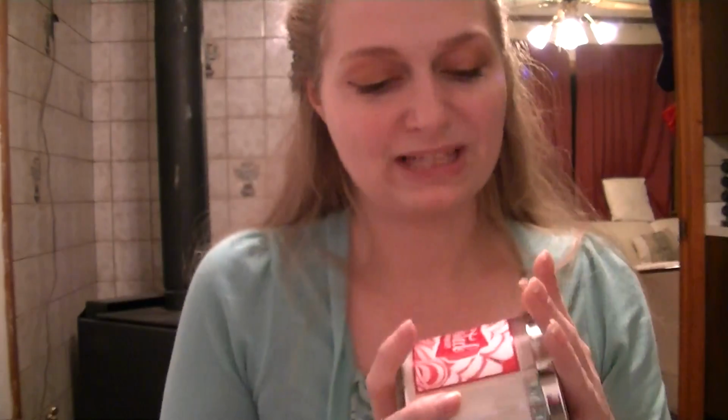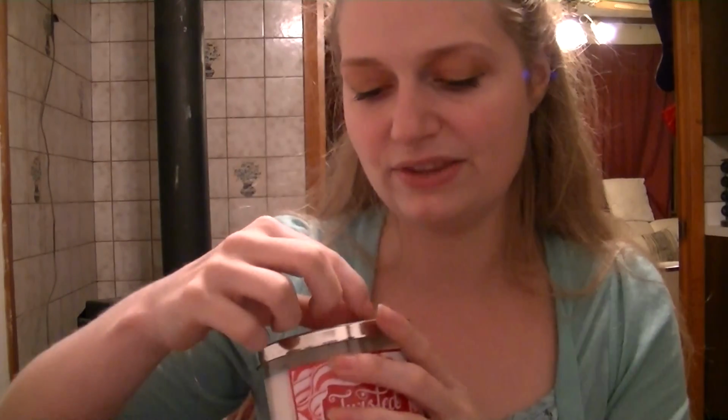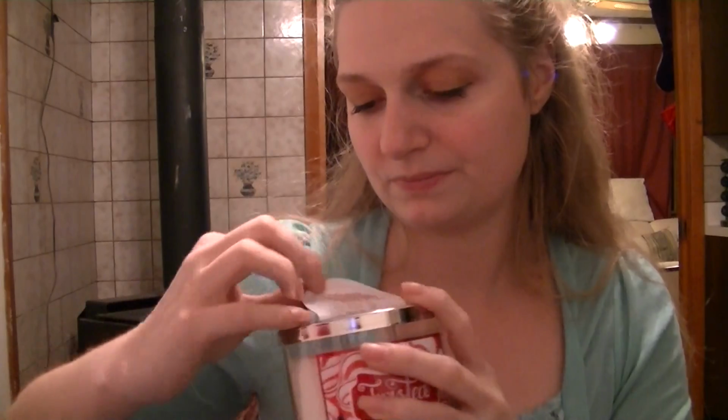Next, I'm burning one of these right now. It is the Twisted Peppermint from Bath & Body Works. One of my absolute favorite candles. I can never get enough of this peppermint. Every time I burn this and somebody comes to visit, they're like, what are you baking? What is that wonderful smell? Everybody loves this candle. And I like how on top they have these recipes on them. And this one is Twisted Peppermint Brownie Bites. I'm definitely going to be making those for the holidays because they sound just too darn good.